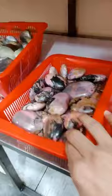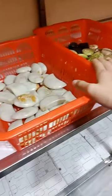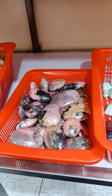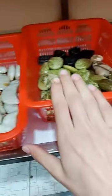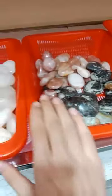In these baskets, please. Here. Okay. This one. Okay, I'm numbering them. Number one, number two, this is number three, number four, number five, number six. Okay, six baskets.